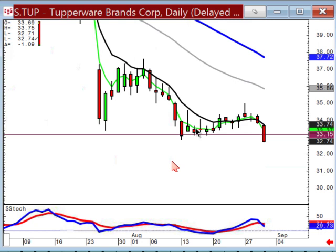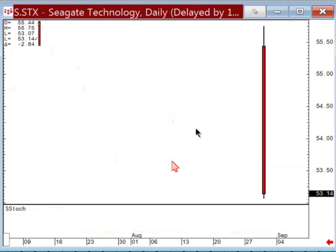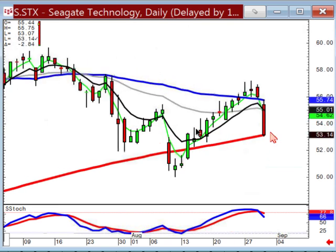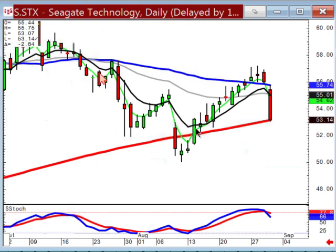STX. There's your left-right combo. Closed right on the 200. So what's that tell you? That might be acting as a support level. So if this one opens lower tomorrow, you can start shorting it because it's telling you the 200 is not going to act as support. Where's your next logical target? Probably down in this trajectory.